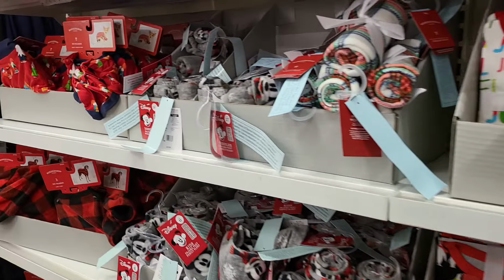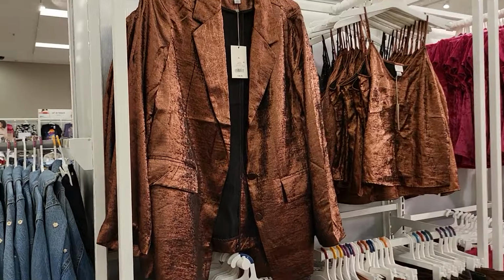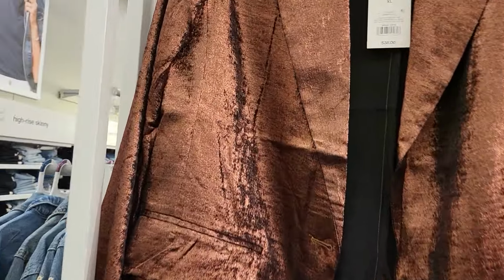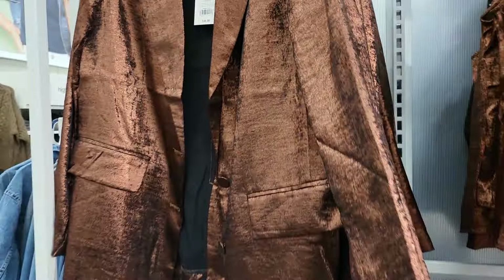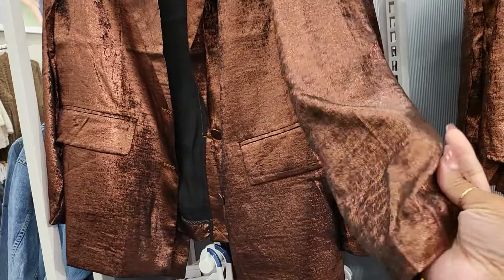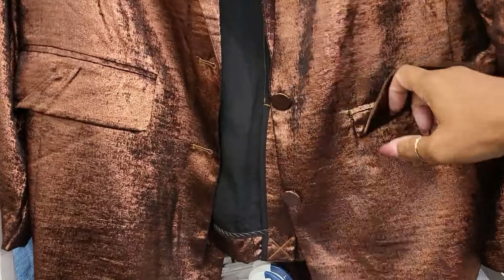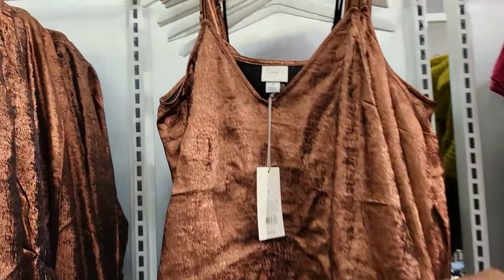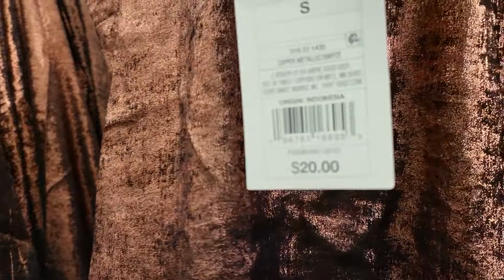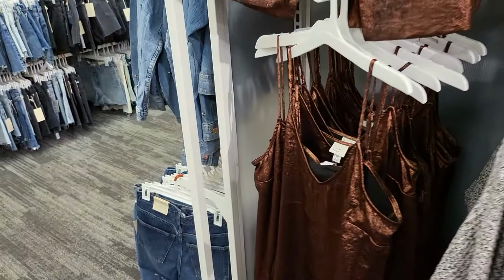Let's take a look at the different patterns. And take a look at this set. And yes, let me remind you, we are in Target. Do you see this? I wish you could feel that. It's thin, but very light. No pocket there. You see this? This is Target. So nice.